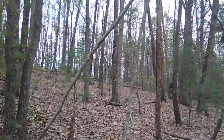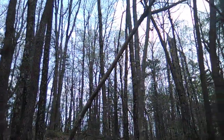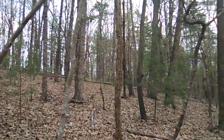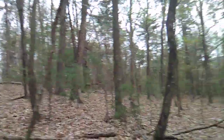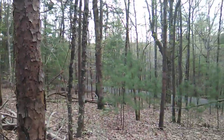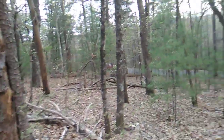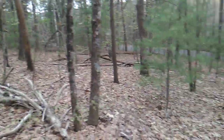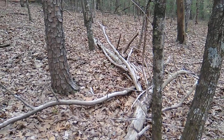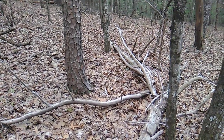They just do more subtle things around here. And this is my first confirmed wood knock in this area. I had it in South Georgia, but not here. Here's a little blind where the road is there, and they got all these sticks lined up. Piled up.